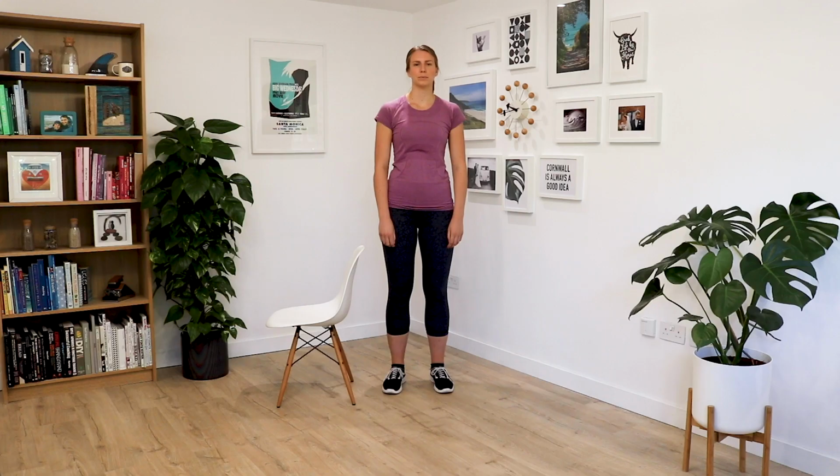We'll now complete the cool down. Hopefully you've done a few minutes of gentle walking on the spot to gradually lower the intensity from the main part of the session. We're going to perform some stretches to help to lengthen the muscles and return your body back to how you felt before you started to exercise.